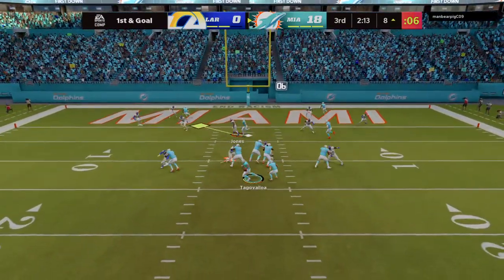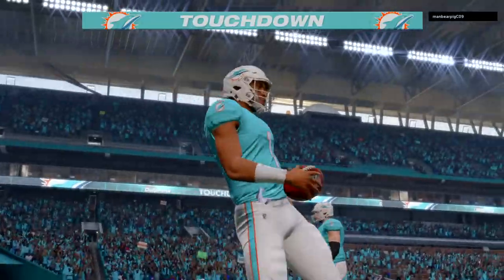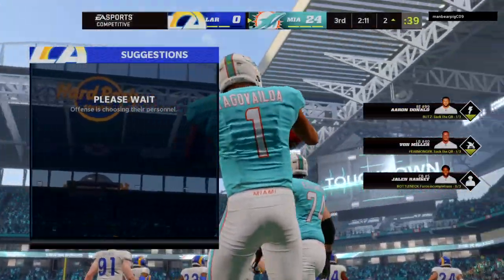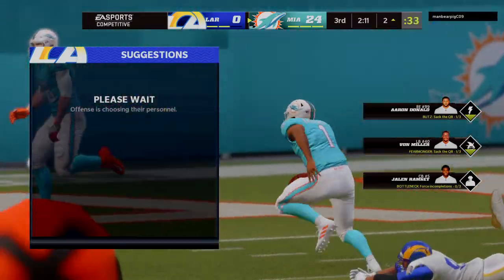Tua going to throw. Forced out, and he will take it in for a Dolphins touchdown. Tua Tagovailoa, an 8-yard touchdown run. And thanks to the interception, the Dolphins offense cashes in with 6.